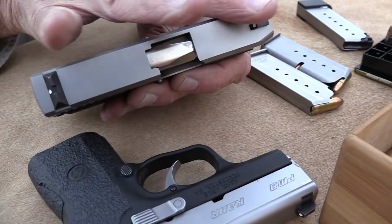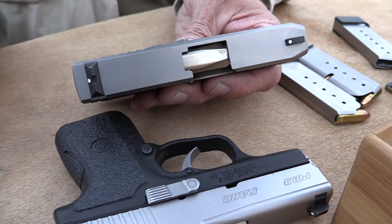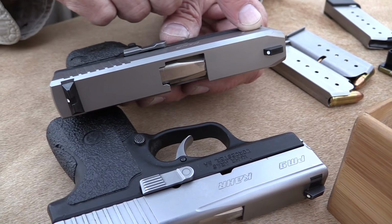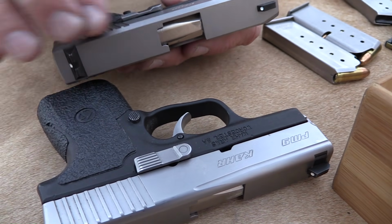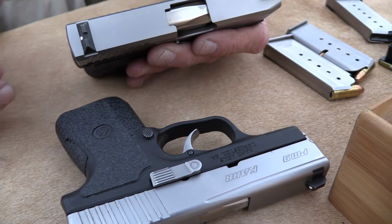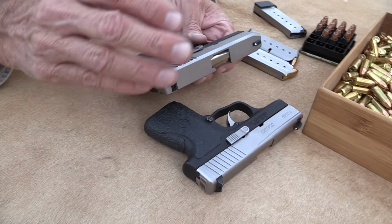So they try to make it a little bit simpler and less time involved in cutting the slide out, milling the slide, and even the engraving. This is more of a roll mark, whereas it's an engraving on the PM9, so they save some money in just constructing the slide, the design of it. So none of that should really affect reliability, right? Okay, so that's one difference.